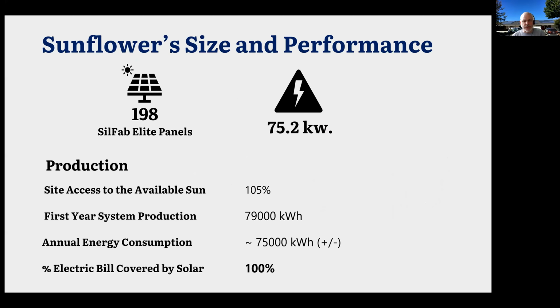So the size of the system: the plan is that we can get 198 panels on the roof, which, if you multiply 198 times 380 watts per panel, is a standard system size of 75.2 kilowatts, which is a good size system. Now with a farmer's market or with any building, you don't want to oversize the system. You can take their bill to zero, but you can't take it to negative numbers. There's no reimbursement if you are producing more electricity than the farmer's market uses.